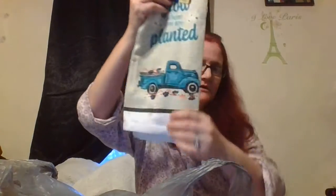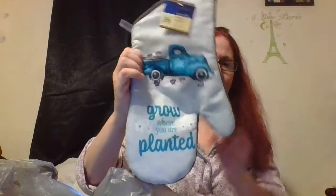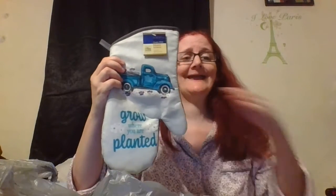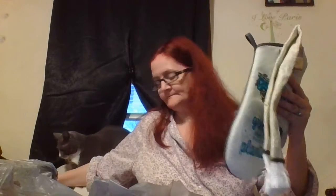Okay, let's do Dollar Tree. I got a lot. I went to three Dollar Trees yesterday. And then I found this. It says grow where you are planted, and it's the truck. I love this. This is from Home Collection. So I got that. Then I found the mitten too, but I didn't find the pot holders, but I only found these. I went to three stores and I couldn't find any of them. So I found these two. No kitty.